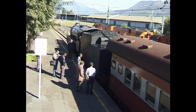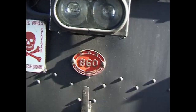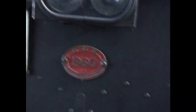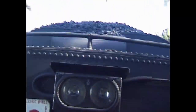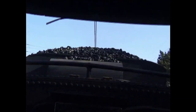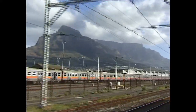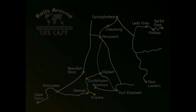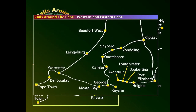As the 16D Pacific backs onto its train for a fast non-stop run to Cape Town, we'll climb aboard. The remainder of this programme features the highly scenic Garden Route and Little Karoo, stretching from Mossel Bay through George to Knysna, north through Kamanassie to Oudtshoorn, and east towards Klipplaat.